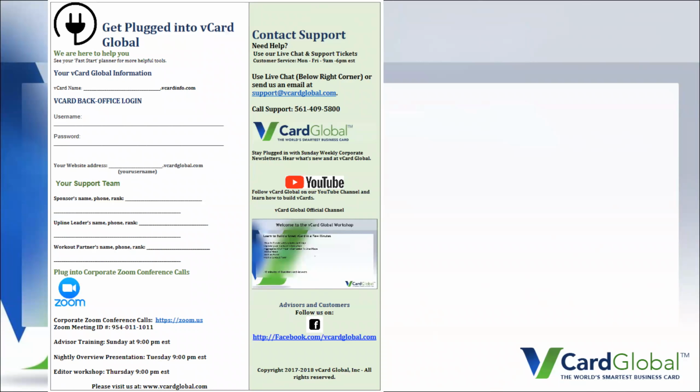But here's the information that you should download, this form, and you should have it with you at all times. Your vCard Global information, your vCard name. So write your name in there so you have it. vCard back office login, so you have your username. Write your username down. Write your password down. Oh, look at this. Your website address. Your username goes in front of vcardglobal.com. So this is very important.